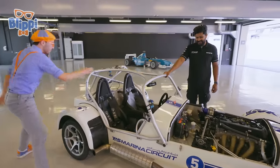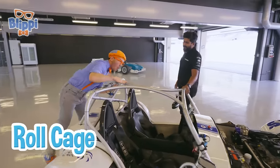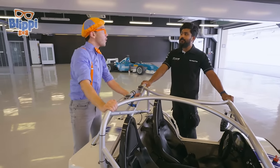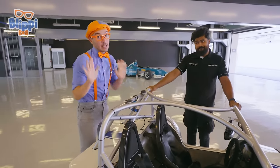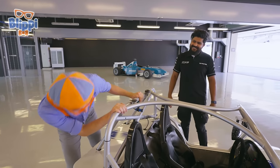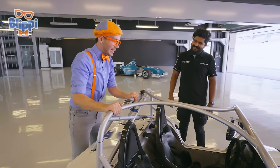Whoa, and Shibin, what's this? That's a roll cage, basically, because it's an open roof car without the roof, so it needs a roll cage to drive on the track. Oh, yeah, for the safety. Safety is really important. So because it doesn't have a roof, it has one of these. Whoa, this is a pretty neat car.